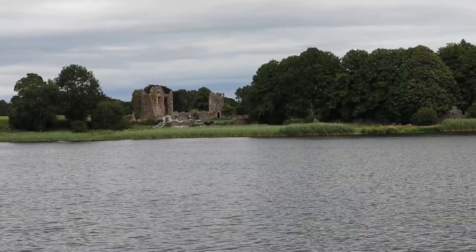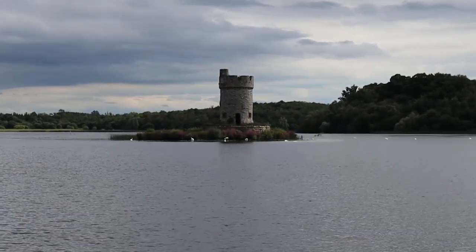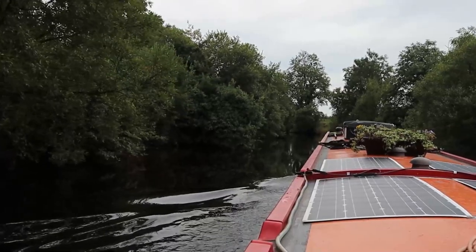So we started our journey from Crom Castle and made our way down from the wide lock to the narrow river. The width was definitely not something we were used to, even though our boat is built for narrow waterways.